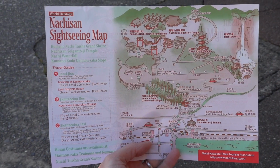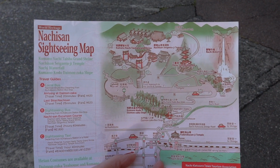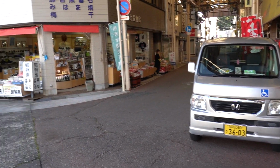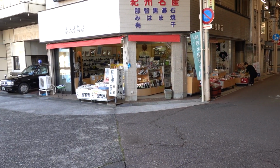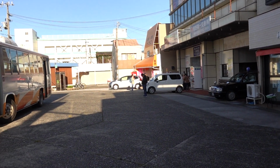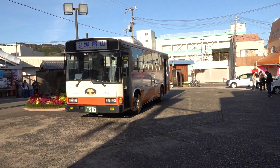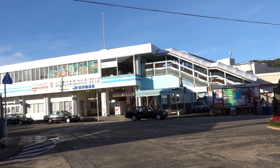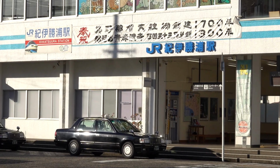A guy just gave me a map. That's amazing. Really friendly guy was just standing right here. Nicole's gone into that shop, there's a few people around. There's our bus. And there's the station. So I'm gonna corral Nicole and get her on the bus. So Nicole's situated on the bus, keeping our spot, and I jumped off.